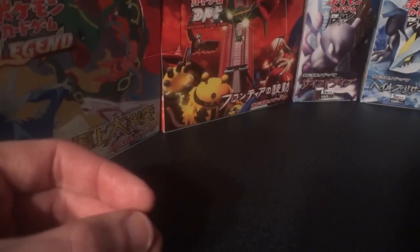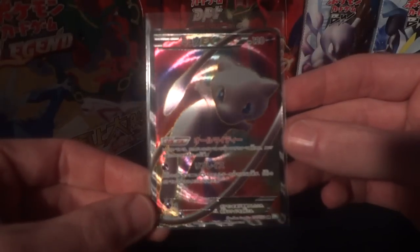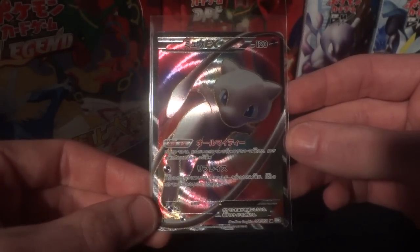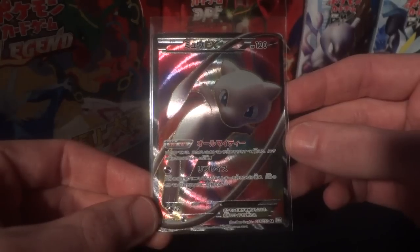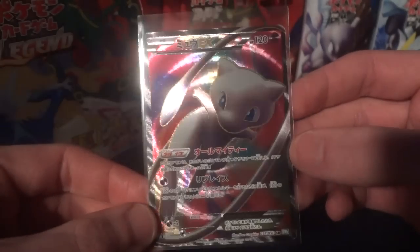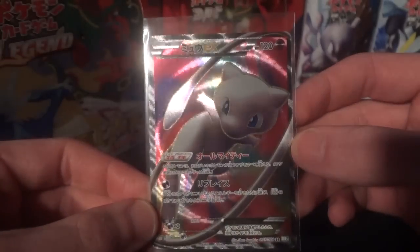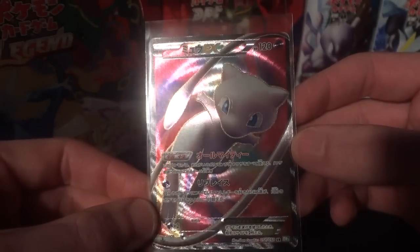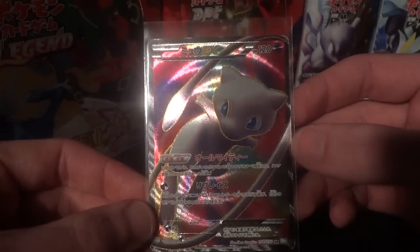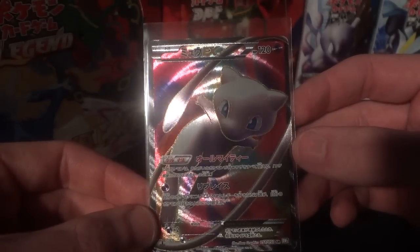Number 2 of my list of favorite cards is the Mew EX Full Art from Dragon Blade, I believe. It might be Dragon Blade or Dragon Blast. I really can't remember off the top of my head. You know, I think it might be Dragon Blast. Yeah, we're gonna go Dragon Blast. The swirly pattern on this full art is just amazing. Sorry, getting a little bit of glare there, but it's an amazing looking card. It might be the best looking card of all, and it's why so many people are after it. That's why it commands a lot of money when it sells.